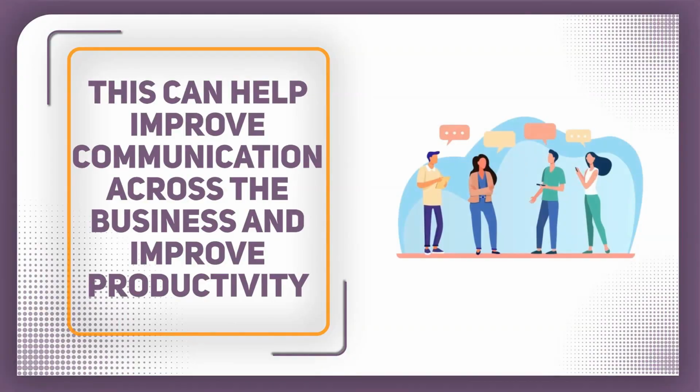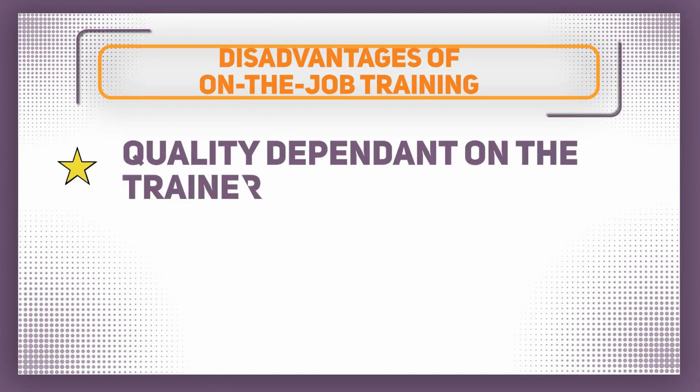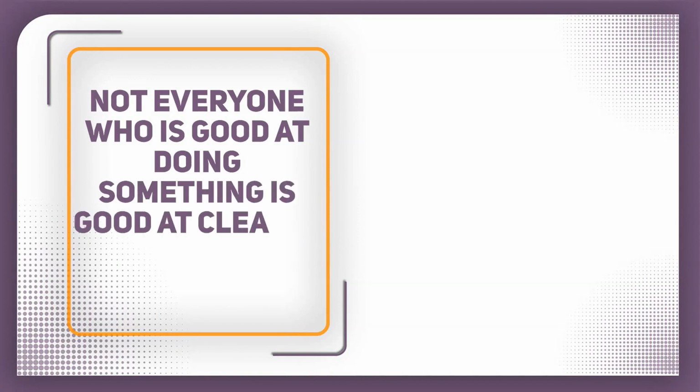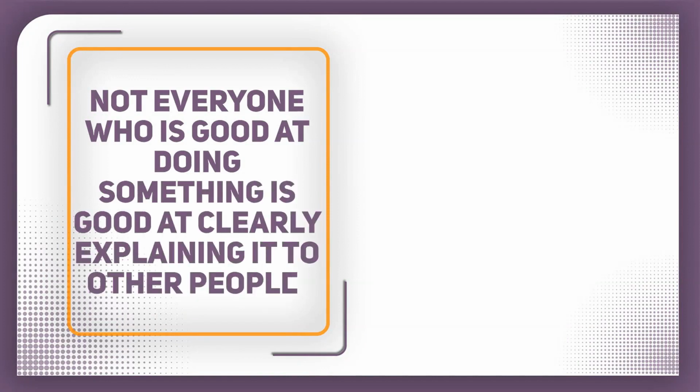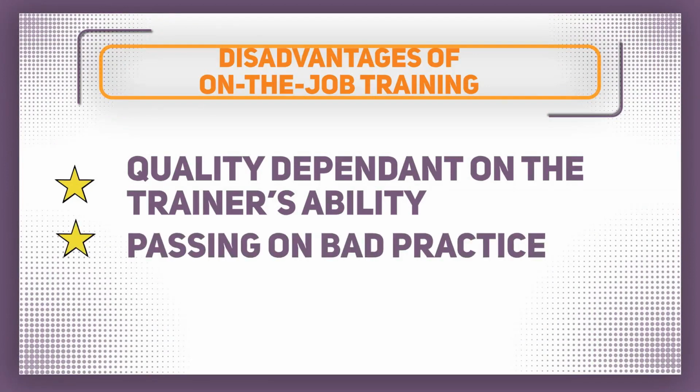However, there are a number of potential disadvantages to on-the-job training. The quality of training received may be limited due to the trainer's ability. It depends on how good they are at both doing the job and on their ability as a trainer. Not everyone who is good at doing something is good at clearly explaining it to other people. The trainer may end up passing on bad practice, for example taking shortcuts because it makes things easier, but it's a lower quality product or service.